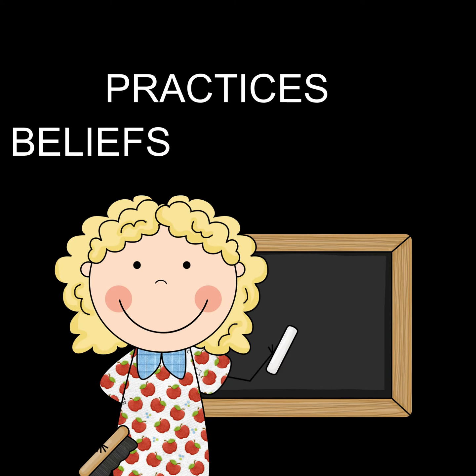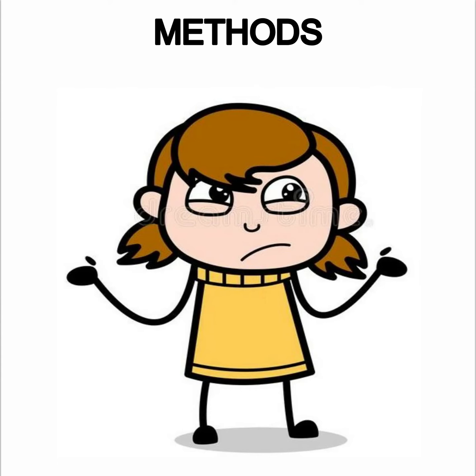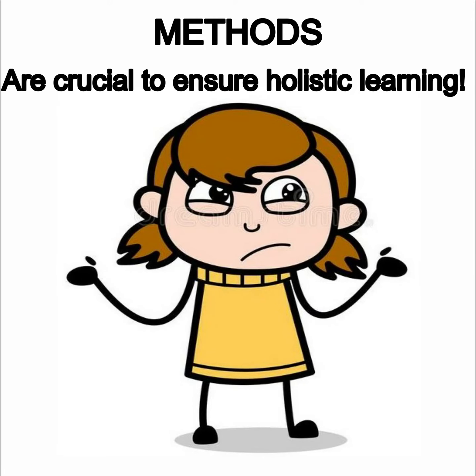Teachers' beliefs, practices, and attitudes are important for understanding and improving educational processes. These methods that teachers use to deliver course material in ways that keep students engaged and practicing different skill sets are crucial to ensure holistic learning.